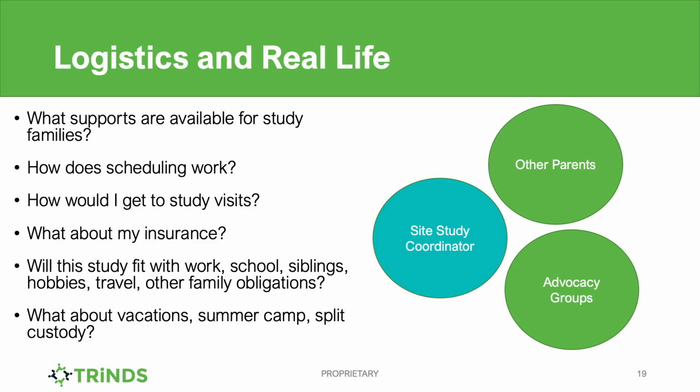In terms of the logistics in real life, that's really the key here. You want to make sure this is going to work with your everyday life. So what kind of support is available to the families? Can I fit this with my work schedule? How do I actually get to the study visits? Is there travel support? Is there not travel support? Are the visits on weekdays? How is this going to work with the entire schedule? Is it covered by my insurance? Are there aspects covered? Are there aspects not covered?